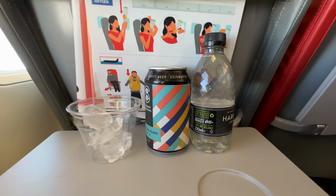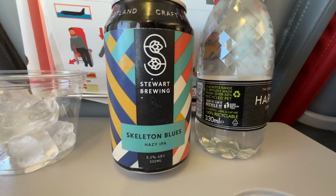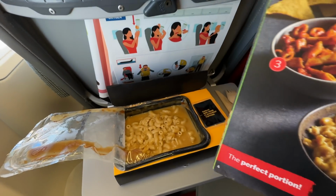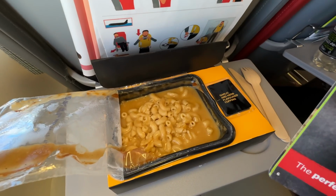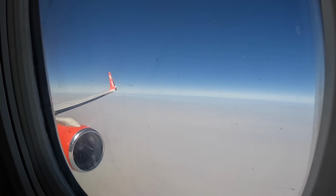Eventually I managed to get a hold of a hazy IPA, which they initially thought they were out of, and this too small bottle of water. And unfortunately, the difference between the photo of the mac and cheese in the menu and its actual appearance was stark. It didn't taste much better than it looked. But if in doubt, just gaze out at that RB211 and everything gets better.